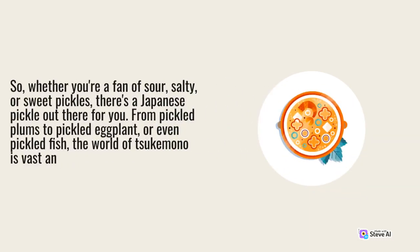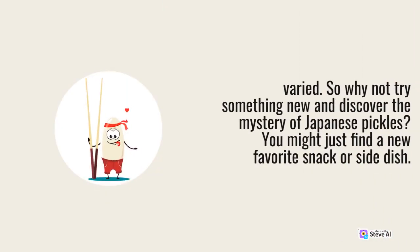So, whether you're a fan of sour, salty, or sweet pickles, there's a Japanese pickle out there for you. From pickled plums to pickled eggplant, or even pickled fish, the world of sukemono is vast and varied. So why not try something new and discover the mystery of Japanese pickles? You might just find a new favorite snack or side dish.